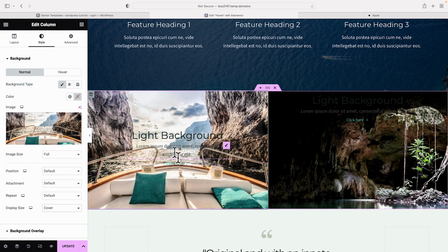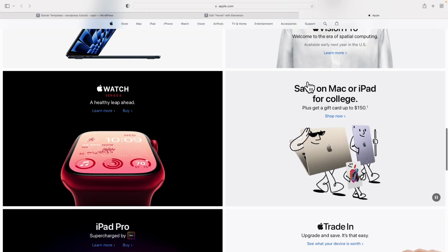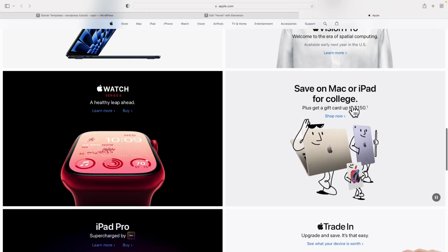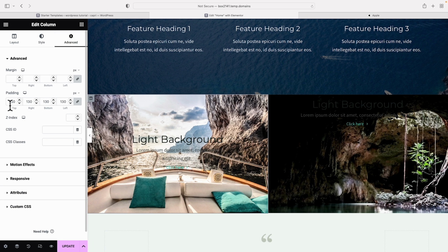But I am noticing the text is still really hard to read, right? So let's go back to our example. This text is up higher on the section. It's not quite in the middle. So we need to do a little bit more fine tuning. We'll choose the column, go back up to Advanced, and we're going to compensate. We don't want the padding to be the same on the top and the bottom. We want less padding on top, more padding on bottom. So let's unlink the values. Let's play around with this real quick.